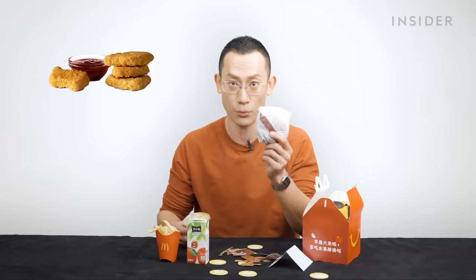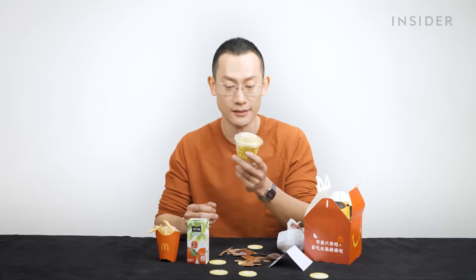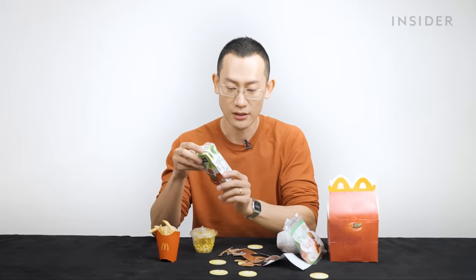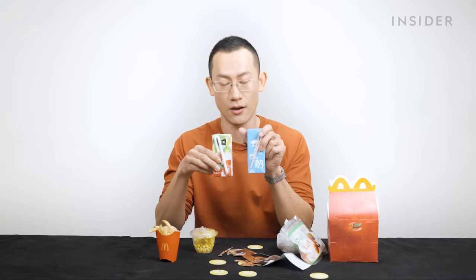Anyway, if you don't want a hamburger, you can also change this out for a fish fillet or for 4 pieces of nuggets. You can also get the corn cup changed out for apple slices, but they will cost you one quite extra. And with the juice, you can have either apple juice, milk, or water. So only healthy options here in China's McDonald's. Okay, now on for the toy. So this is gonna take a while, give me a second.